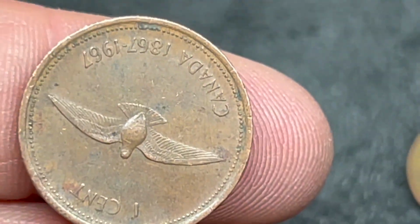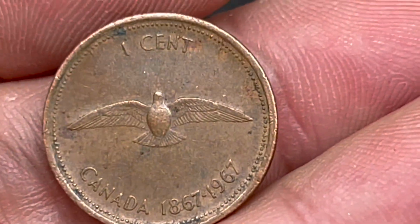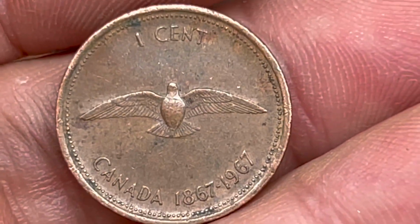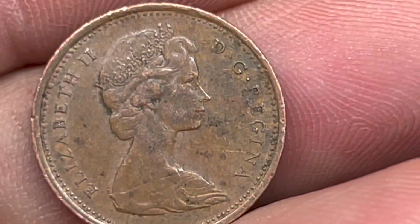And then I did bring you guys in here for this, the Flying Dove cent, and I do think this is pretty cool. This is the centennial year coin, or centennial year penny. So that is something I'll definitely just put in a flip, because I think these are really cool pennies.